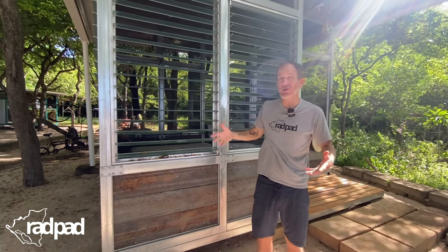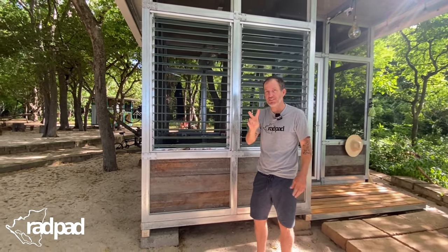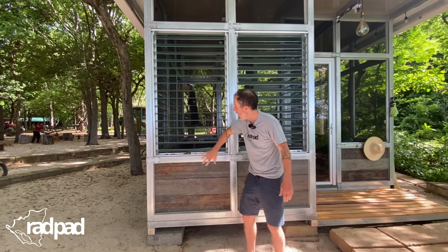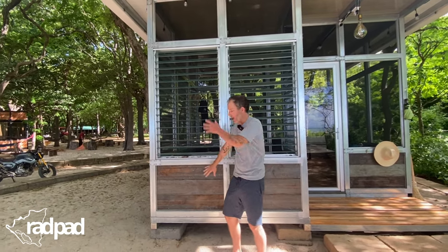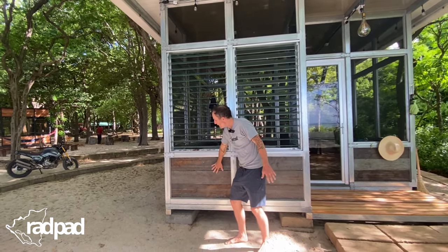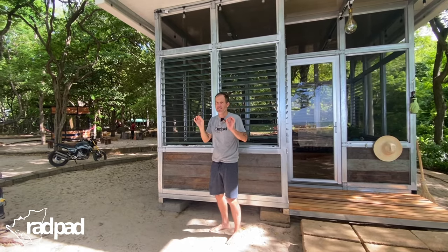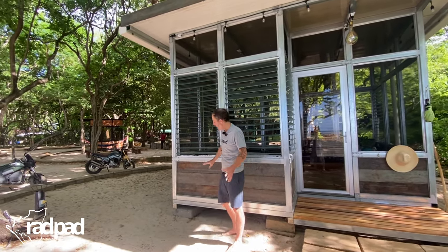The reason they're so inexpensive is because each panel space is exactly the same. So there's only 2 different sizes to an entire Rad Pad. That's the bottom one and the middle one. Now, the middle one could be moved to the bottom, and the bottom could be moved to the top, but the bottom and the top are the exact same size to the millimeter. Our builder is crazy, 2 millimeters of difference and he won't use it. So they're exactly the same.